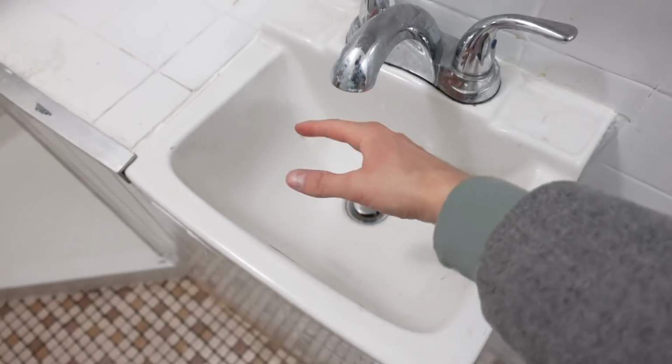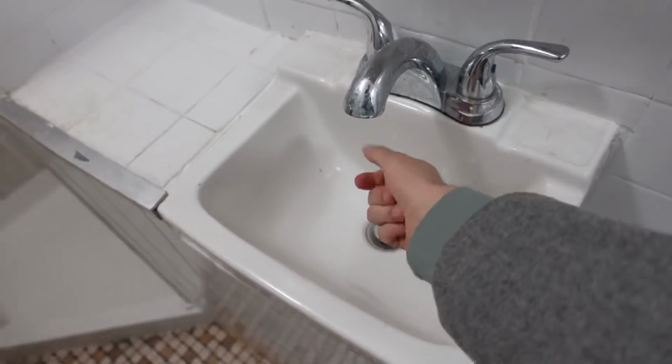This has to be the smallest sink in New York City. I think you're gonna have to wash one side of your hand and then flip it over and wash it by itself.